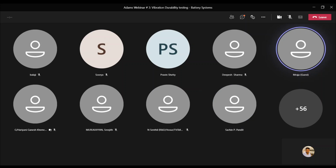Drop testers we have in so many places, but especially nail penetration. There is a chance of even a short circuit because it's a battery pouch and the battery is going to be crushed with a different velocity. There is a chance of explosion, also fire. I don't think we supplied it anywhere in Pune, but outside the country, yes.